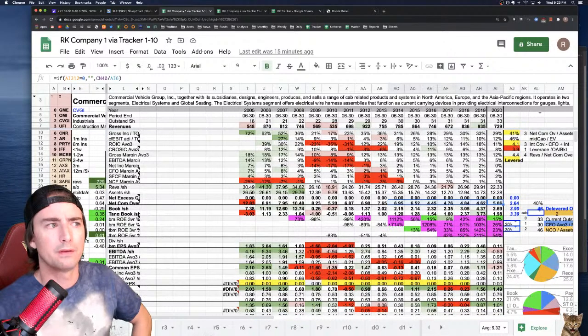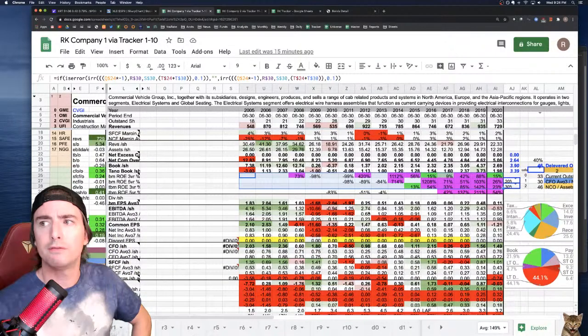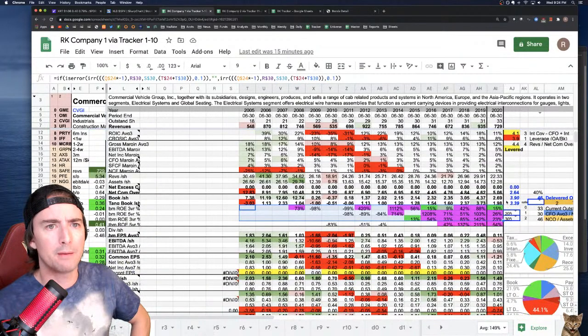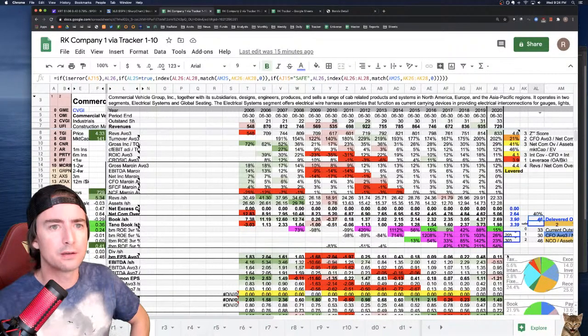All right. The book measured ROE, you see the purple and green, but it's kind of skewed because of that really small tangible book. You know what I mean? It kind of skews the numbers. These are ridiculous numbers. Toss them out. But net common overhang, even adjusted, look, even if you adjust, it's not that levered. Even if you adjusted, the share count only gets to 46.